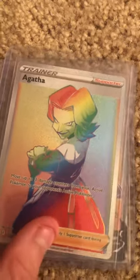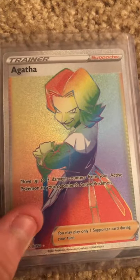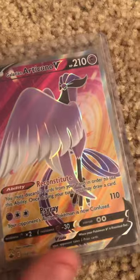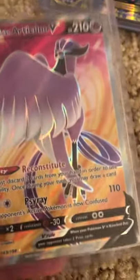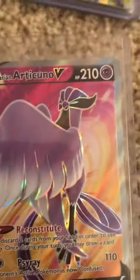And I got Agatha, secret rare. This was actually a pretty good card to pull. One of the better full art trainers. And then, one of the birds. Yeah, I pulled a bird, guys. Galarian Articuno, beautiful card, beautiful attacks. It's just a beautiful card.